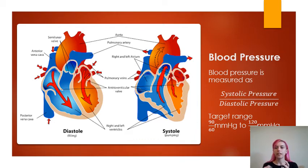So when we think about blood pressure, when we go to a doctor and they say something like 120/80, the 120 is the pressure that occurs as the heart is contracting, and the lower pressure, the diastolic pressure, is the pressure as the heart is filling.